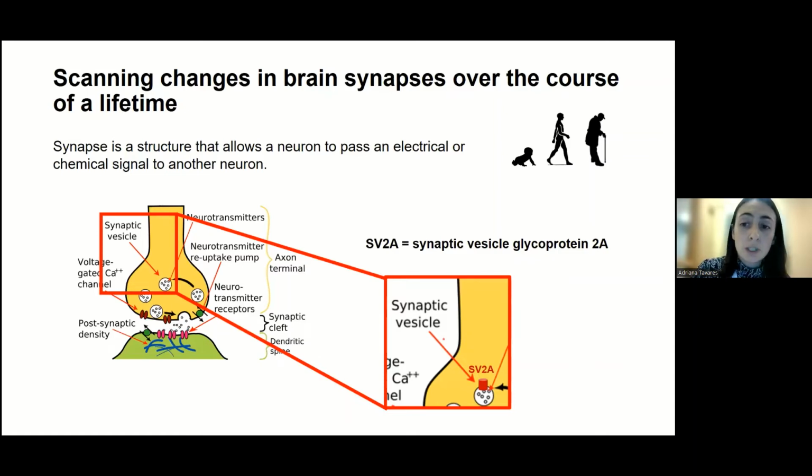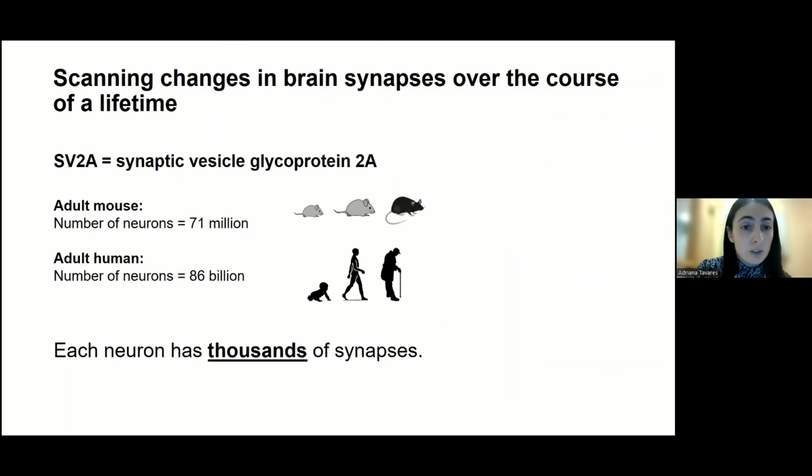And there's been some new radio tracers developed in that space, and we are currently using them. But as I mentioned, the adult human brain contains a lot of neurons, so we're looking at billions. One of the objectives we have here in Edinburgh is to be able to map all of these different neurons and understand the SV2A expression in all of them, which is quite difficult to do when you have billions of them. Well, it's hard to do when we have millions, like in the mouse brain, but it's a lot harder in the human brain.